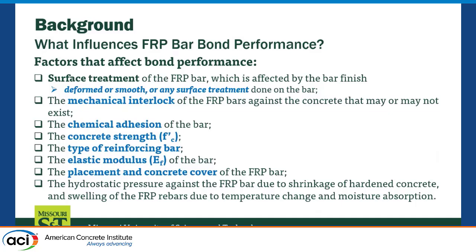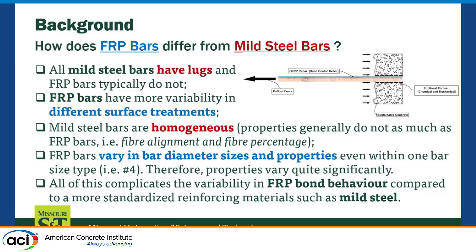We know a lot of factors affect the behavior of reinforcing bar pull-out in concrete. Obviously, the surface treatment of the bar, whether it's deformed or smooth. With most of our FRP bars, we're counting on friction rather than friction as well as mechanical bearing. There's also the chemical adhesion of the bar, the concrete strength, the reinforcing bar type, the stiffness of the bar, and the placement in the concrete. These are all factors that affect bond.